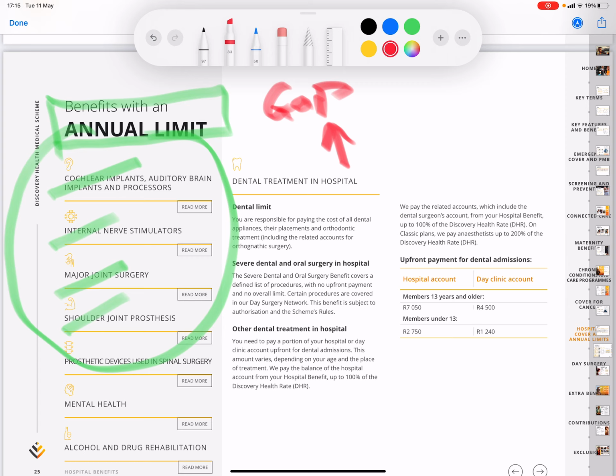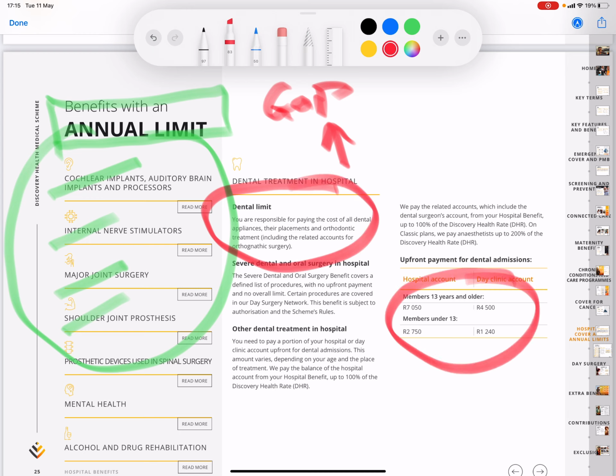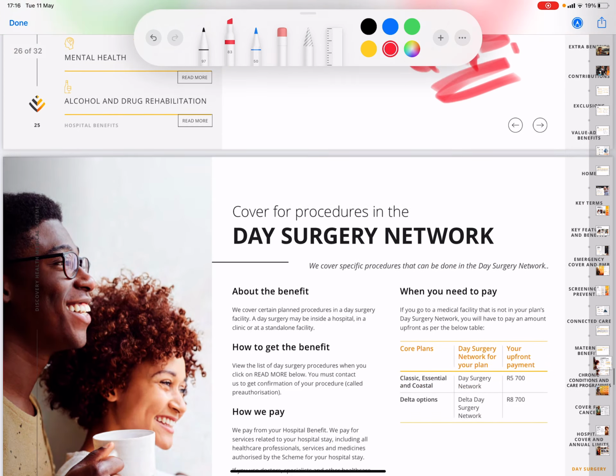Very important on this plan, if you've got children especially, or if you still have your wisdom teeth, in-hospital dentistry is covered with a co-payment. So if you have wisdom teeth, it's very important to take note of this, that you will probably pay the co-payment of 7,000 Rand or 4,500 Rand. Again, this is claimable from your gap cover. I cannot stress enough how important gap cover is.